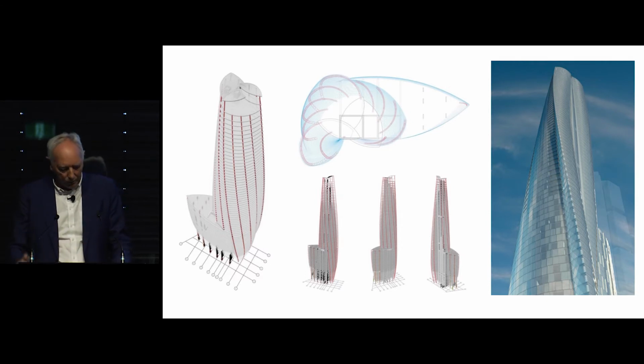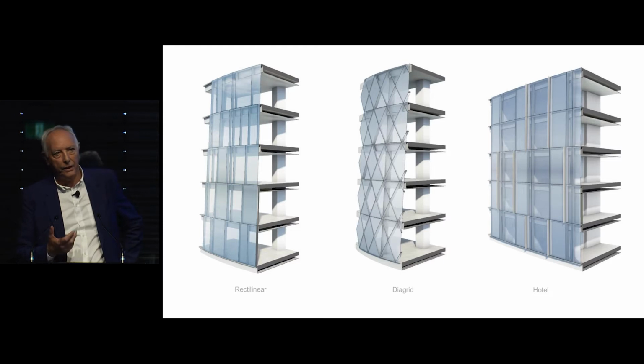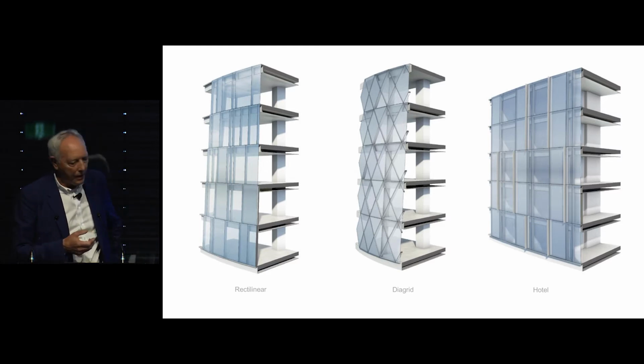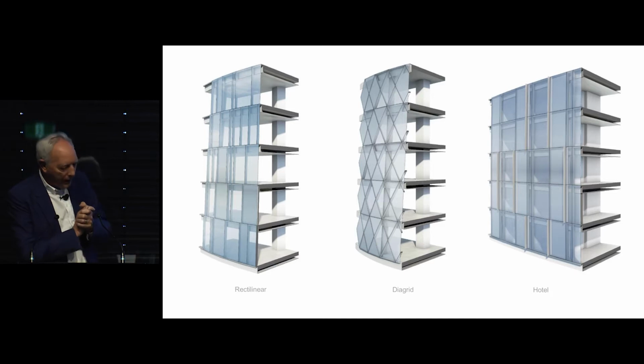So the next thing was to deal with the external skin, and there are obviously problems with a very curvy form, but we could deal with most of the issues with stepped vertical glazed panels. Some of them needed to be cold pressed to take up the tolerance of the curvature. But that worked pretty well. The only thing was that where the curves are more acute, we needed to triangulate the system.